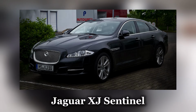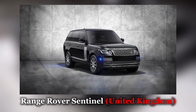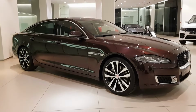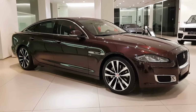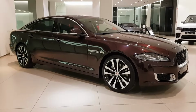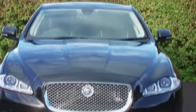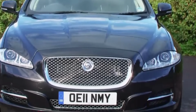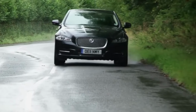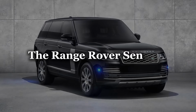Jaguar XJ Sentinel and Range Rover Sentinel, United Kingdom. Alright, now we're headed to the UK, where subtlety meets steel. Britain doesn't go for oversized tanks or flashy flag-waving convoys. Instead, they prefer to keep it classy and quietly bulletproof. Presenting the Jaguar XJ Sentinel and its rugged cousin, the Range Rover Sentinel.